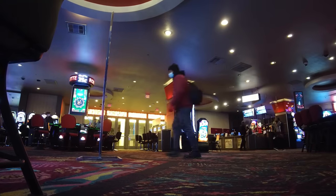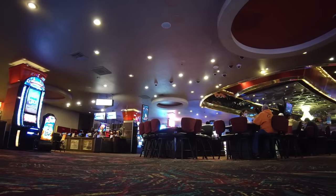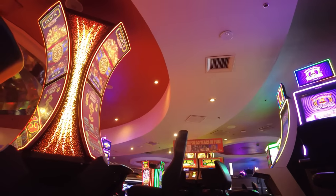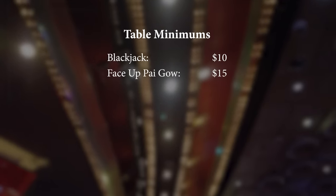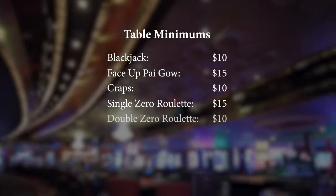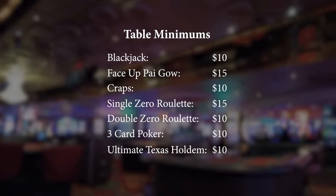So here on the main casino floor at the Plaza, you will have numerous options to choose from for slots and table games. They've got about 500 slot machines just in this section alone. When it comes to the table games, the minimums you're gonna be looking at are: blackjack is 10 bucks, face up pai gow is 15, craps is 10, single zero roulette is 15, and double zero roulette is 10. Three card poker, 10 bucks, ultimate Texas hold'em, $10.